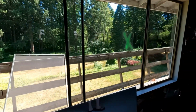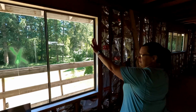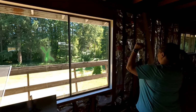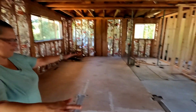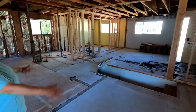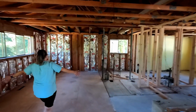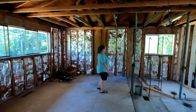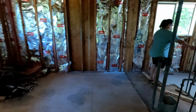All new windows are coming in. There'll be a slider somewhere in this general vicinity because someday we'll have an amazing deck that goes out there. I'm excited. And then in about this vicinity, we're going to have the dining table. So this will be the dining room area. And then over here we have our kitchen with pantry. That's just marked off by the wood here. So this will be a pantry.